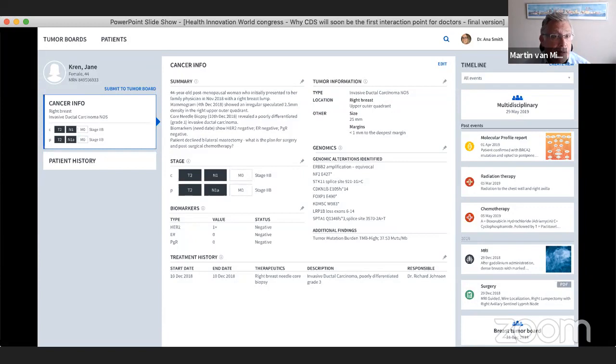I already mentioned TNM. So for example, you see here, it's called stage, clinical and pathology TNM, that says the tumor is bigger or smaller. It has actually gone to certain lymph nodes, that's the N, and then the M stands for metastasis.